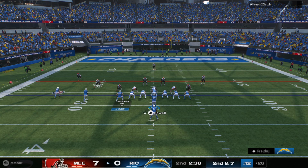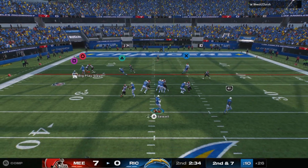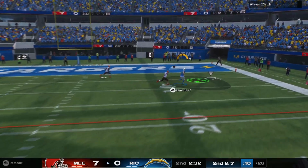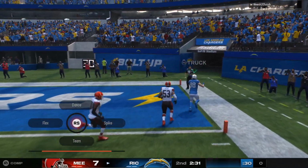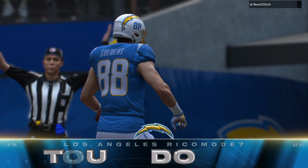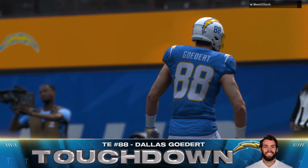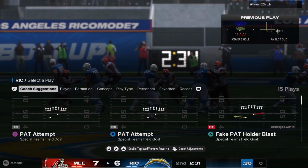A dose of the hurry-up offense here. Here's 2nd and 7. Cut near the goal line. Touchdown, Los Angeles. So a touchdown on the board for them, Brock, as they start this game off a perfect 1-for-1 offensively.